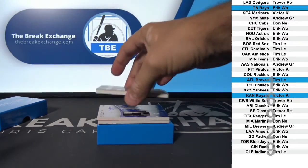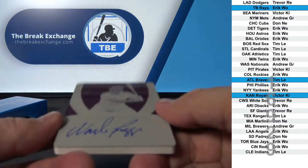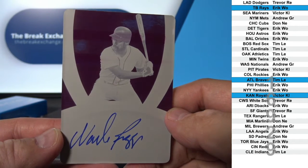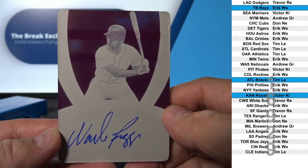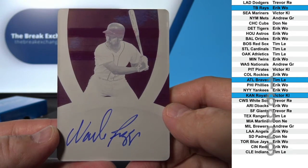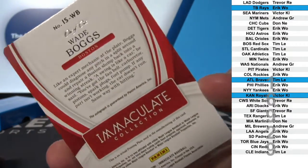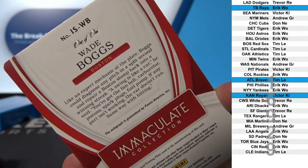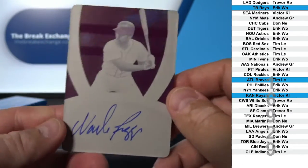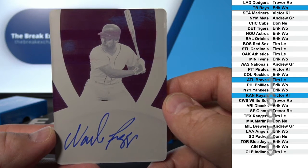And the one of one, it is autoed. Yikes. One of one auto, Mr. Wade Boggs. Wow. On card, one of one. Sweet card. Boston. Tim L.E.